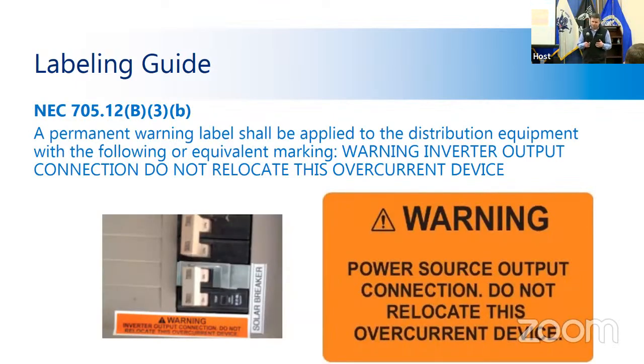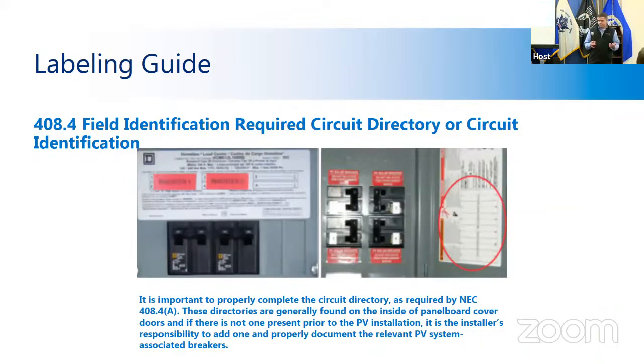Here's the power source output connection label. This identifies where power is coming into the panel. You obviously do not want to relocate this. I've already mentioned with the 120% rule and bus bar ratings and everything, you want it to be on the opposite side from the main disconnect to avoid having a lot of current in any part of the bus bar. So you need to have this here and show that you should not be relocating this circuit. Here again, you see identification of circuits that we saw before. This is an electrical code issue. It's not necessarily just PV, but it's of interest to everyone to have their electrical panel labeled correctly, so that if you have to do electrical work on your house, you don't turn off the wrong one and assume you're safe.